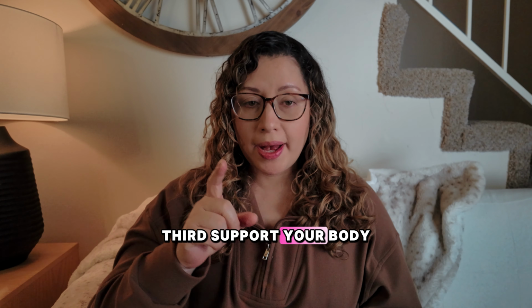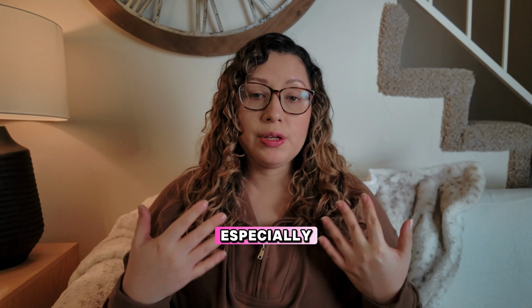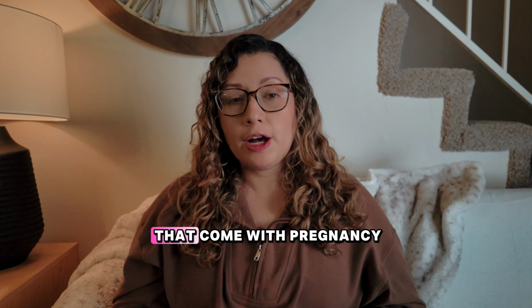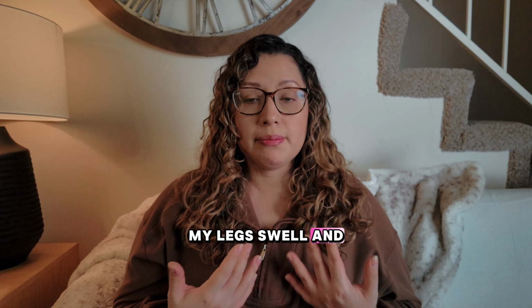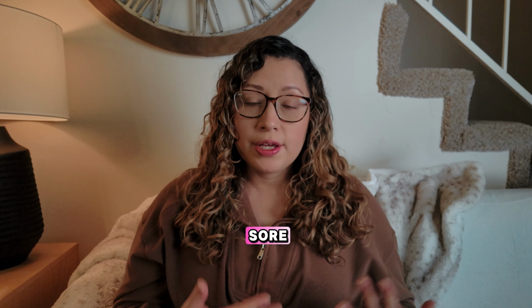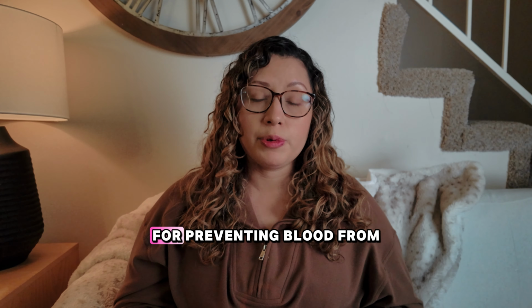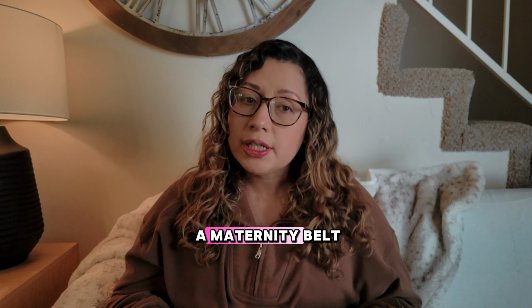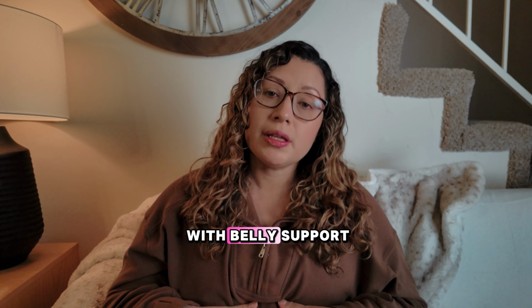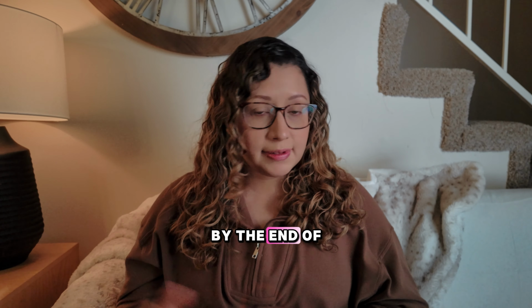Third, support your body. Being on my feet all day takes a toll, especially with the physical changes that come with pregnancy. My back aches, my legs swell, and my feet are constantly sore. So, to help with this, I started wearing compression socks, and they've been great for preventing blood from pooling in my legs. And I also wear a maternity belt, which has really helped with belly support and back pain. These small things make a huge difference in how I feel by the end of the day.